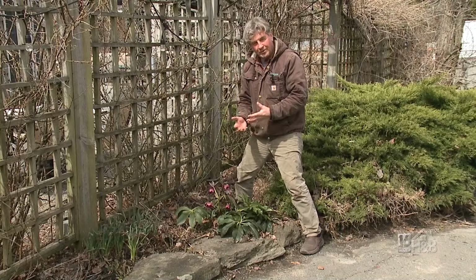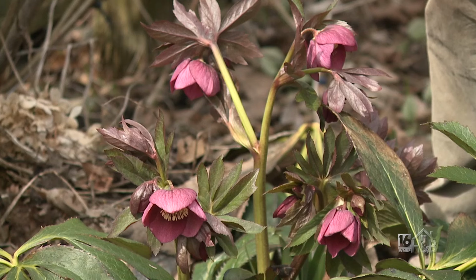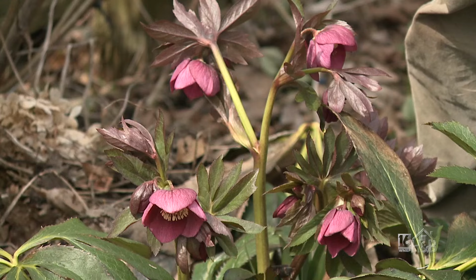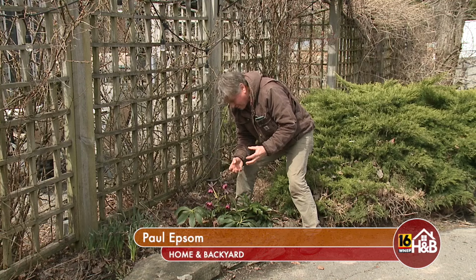Well, today I want to talk about Lenten roses. These are the flowers that come up during Lent, so that's March and April, and they flower. Now this is one of the old forms. What's really exciting is there are lots of new varieties out there. They've got a whole range of colors.